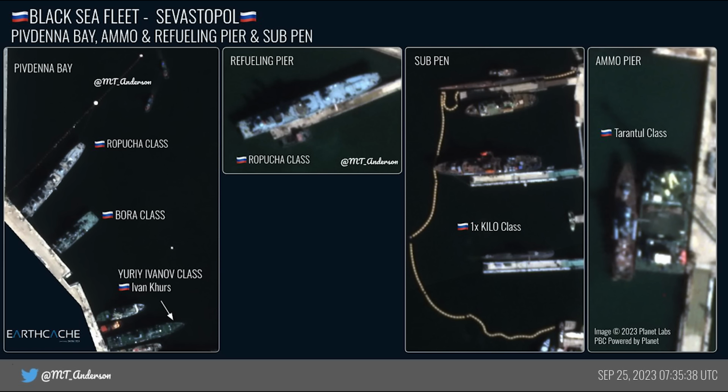Now first and foremost we have the sightings of 2 Ropucha-class ships, 1 at Pivdena Bay, 1 at the refuelling pier. This is the last image, other than the one in dry dock, of these which I have. And so, the last sighting of a Ropucha. If you're keeping tally, that makes 7, plus 1, the Minsk, destroyed at dry dock. So that's 8 of 9. So 1 is still missing.